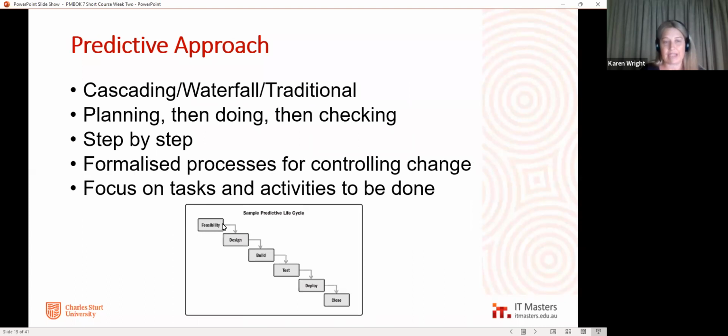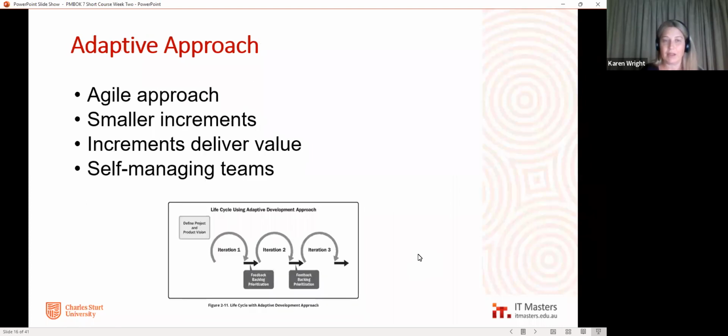So this is a sample predictive life cycle. So this is the waterfall, and you can see why we call it waterfall, okay? Because we have our feasibility and then our design and then our build and then our test and then our deployment and then our close off, okay?